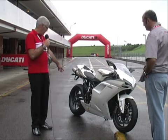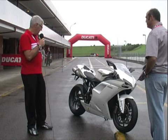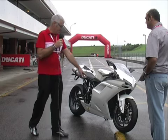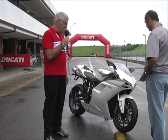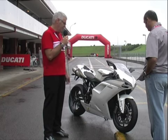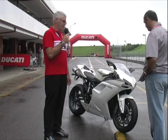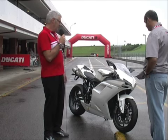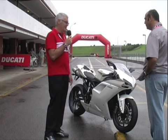There are the new 10-spoke wheels, of course, compared to the previous wheel design on the 1098. It has the same Brembo monoblock calipers as on the 1098, and 330mm brakes, one of the best brake packages you'll see on any sports bike in the world. And in fact, it's the wet weather brake setup for MotoGP as well. So the 1098 was an amazing bike, and the 1198 just takes that a little bit further with more power and a little less weight.